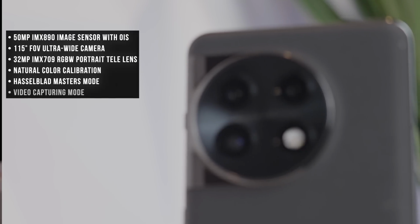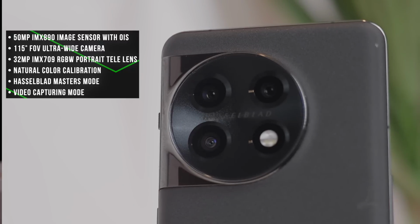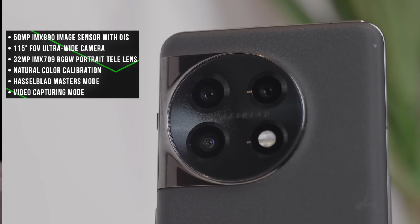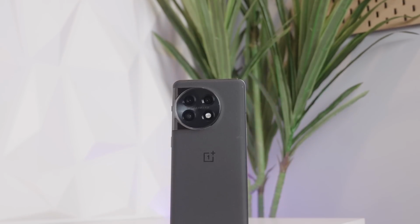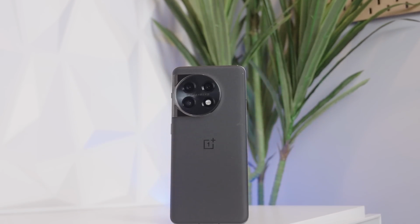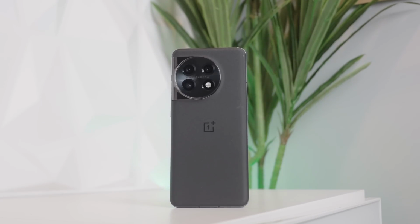Now, what's unique is that there's an all new, super hyped camera system featuring Hasselblad technologies. OnePlus has made a huge emphasis on cameras for the past few years, and honestly, they have not met the expectations. But I think this year might be a little bit different. I love what OnePlus did with the camera systems.